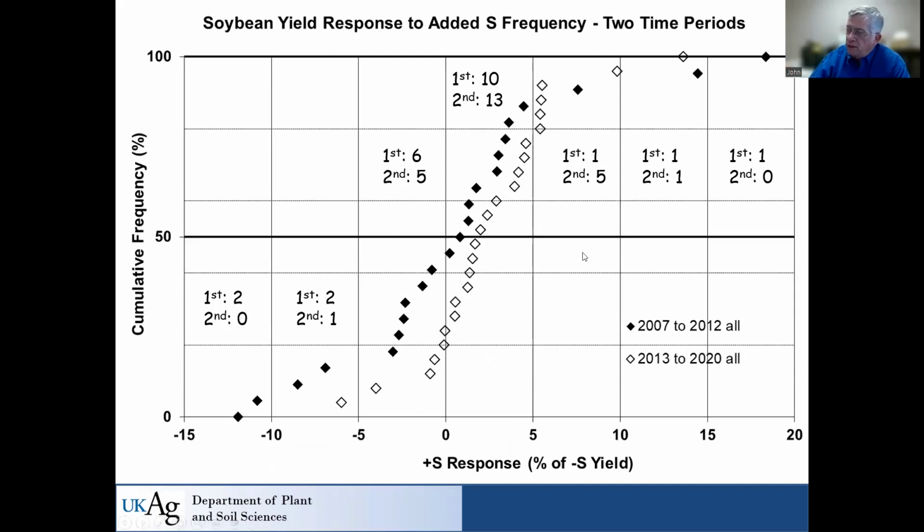So what we have here is a cumulative frequency versus the +S response, which is a percent of the -S yield. The 0 here is in the middle, and the 50% point is the horizontal dark line in the center. The dark diamonds represent the first period between 2007 and 2012, all different locations. This is the one that has a big spread. I've got 4 locations here where there was a yield loss of 5% or greater, 4 out of 23. Most of them fall between -5 and +5, and they cross over here at about +1%.